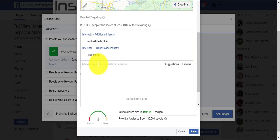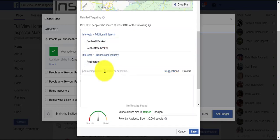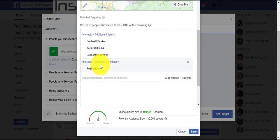Now, you also think about what agencies are in your area. So you can do, for instance, Coldwell Banker. You can do Keller Williams. So now you can even make your ad a little bit more specific. So 130,000 people, that's pretty good.